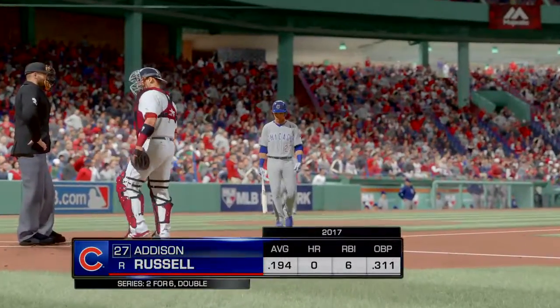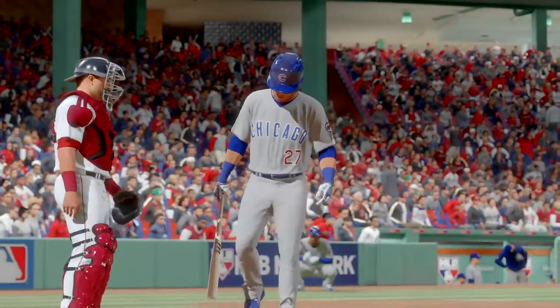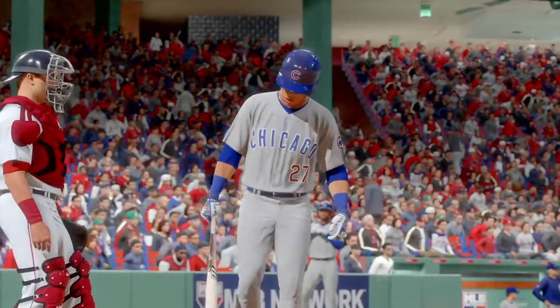Here's Addison Russell. It's been a really slow start to the season for him, as you can see by the April numbers on your screen.